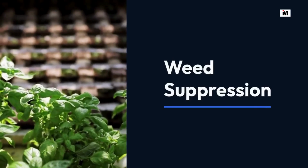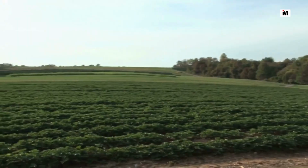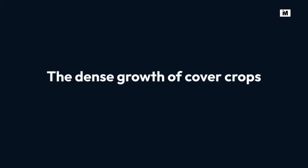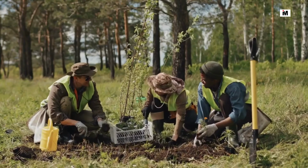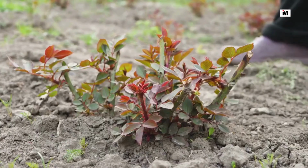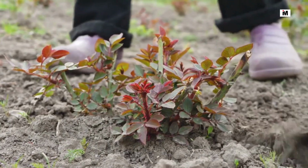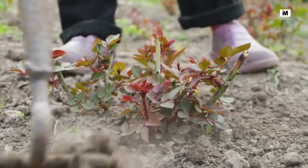4. Weed suppression. Cover crops can also act as a natural weed suppressant. The dense growth of cover crops shades the soil, preventing weed seeds from germinating and growing. This reduces the need for herbicides and manual weeding. Grasses and legumes, for instance, are particularly effective in outcompeting weeds and preventing them from establishing themselves.